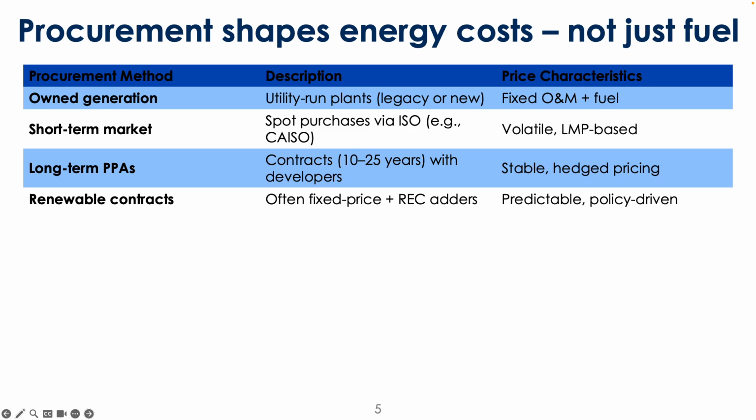So procurement, which we're going to talk about in a lot more detail in the next class, helps to shape some of the energy costs, right? So when we think about that energy portion on the bill, it's not just driven by fuel costs. So when we think about the ways that utilities purchase power, that they ultimately farm those costs out to your end customer, there's different ways that utilities can do this, right? So in some cases, maybe they own the generation. That's going to be a little bit less common in the deregulated markets. But in those cases, utility-run plants might be driven by contracts that are tied to the costs of operation, so that would be more fixed O&M and fuel costs.